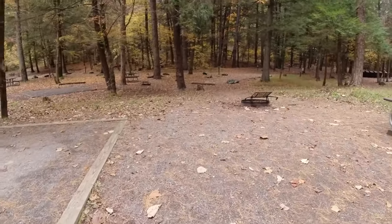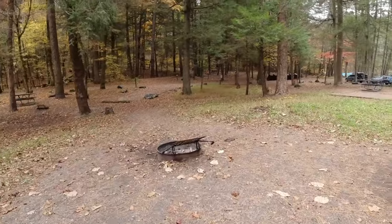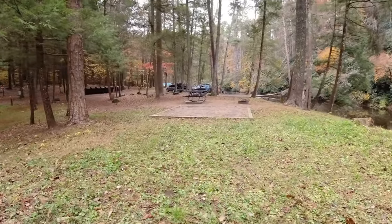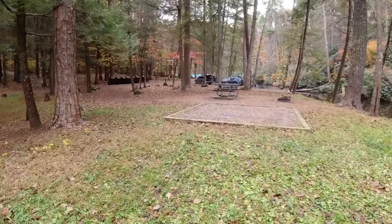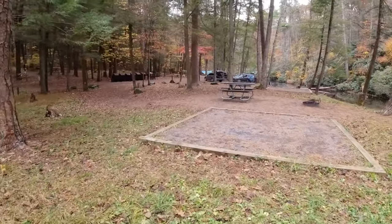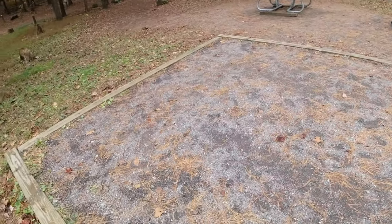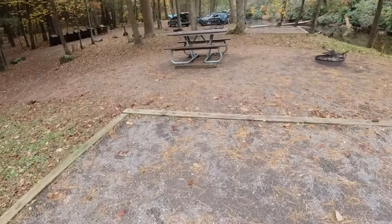So I will be rating these, like the top, I think there's eight of them, if I'm right. I'll be rating those in the spring so you can see which one I think is the best campsite. Depends on what you like. Like I said, there's only 16 campsites here.